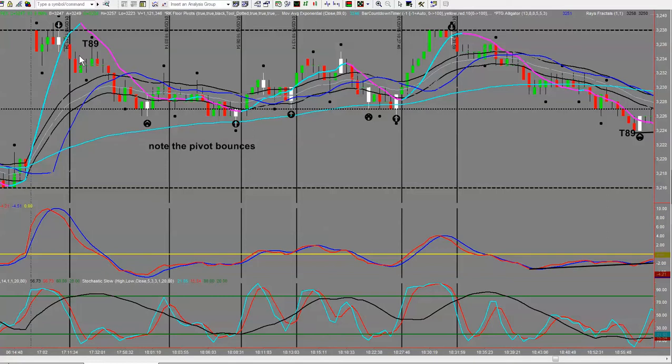Just to recap, let's assume you did trade it. Your entry wouldn't have been here until after we had the magenta. Our zero lag rolls over and turns magenta. That's when we then short the market for 4 to 5 ticks.